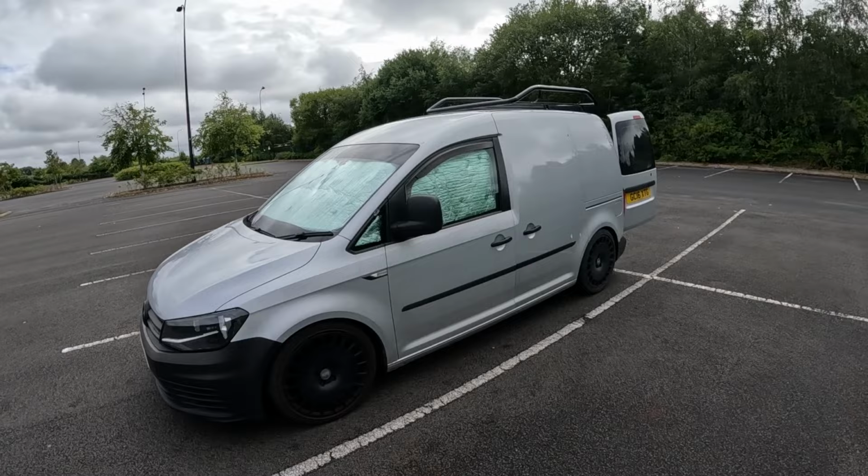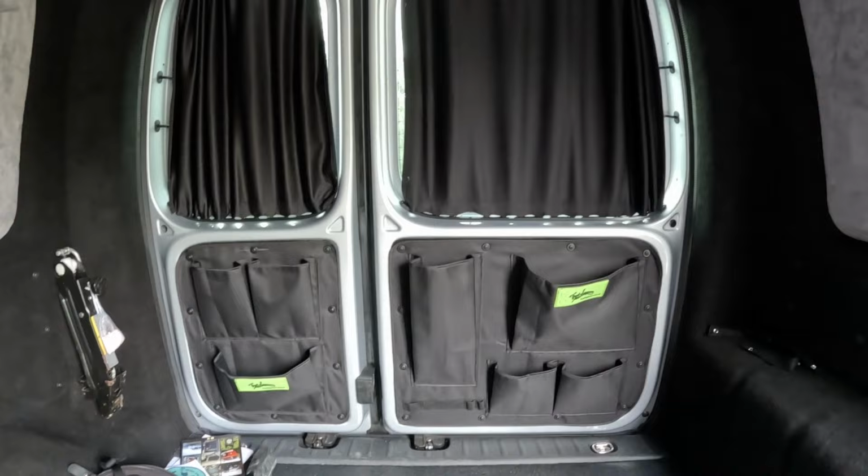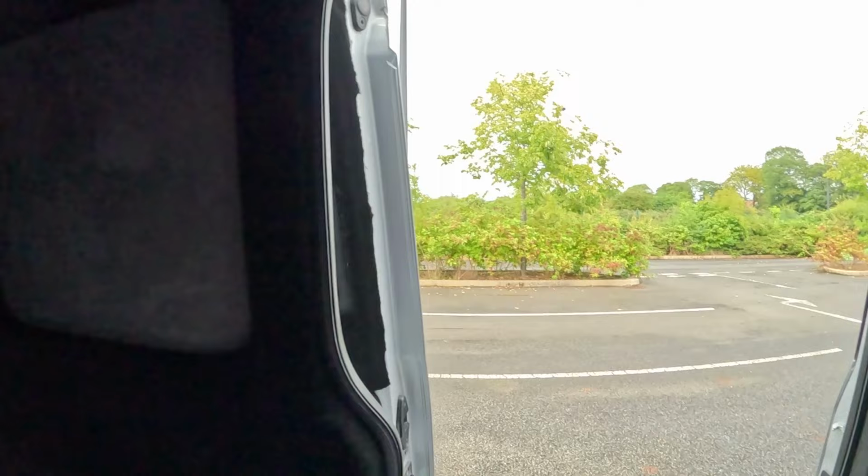So let's get the curtains closed in the back and see how dark it gets then. So that's the curtains closed, as good as they're going to close. Quite like those new pouches for storage, so we'll get them obviously fully utilized and filled up with things ready for the trip. So curtains closed, got the front on, and what I'm going to do now is close the side door and see how dark it actually gets.